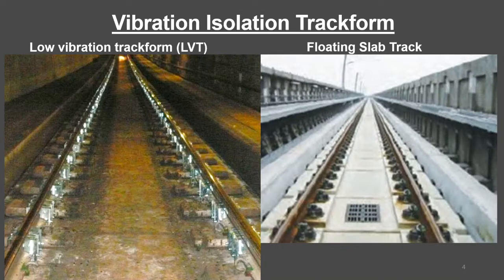Here we have the low vibration track form LVT and the floating slab track FST. By all means, they are not able to be retrofitted. FST needs to be planned a few years before the railway line operation due to their extra limitations on tunnel space and vault loading.